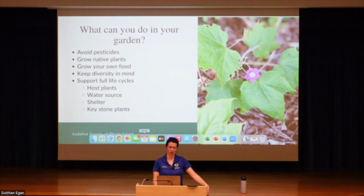So what can you do in your garden? You can avoid pesticides. That makes a lot of sense, right? You can grow native plants. You can grow your own food. There's also a squash bee, and I grow squashes just for the squash bee because they're very cute. They have little white and black stripes on the abdomen.